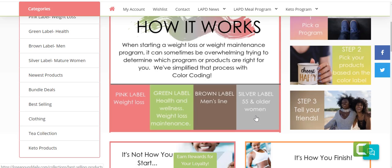Yes, you spoke and we listened. We all know that as we begin to age, there are things that we need that maybe we did not need so much of when we were a little bit younger. So we will have a line that caters to our 55 and older women. That does not mean that you can't use any of the other labels. If you are looking for weight loss, then use weight loss. If you're looking for just a health and wellness type of maintenance program, then use the green label, and so forth and so on.